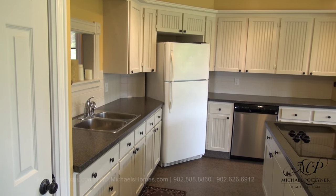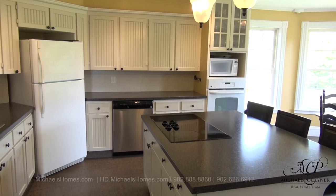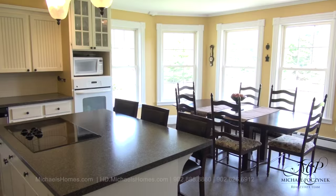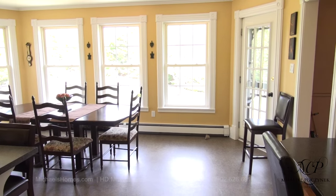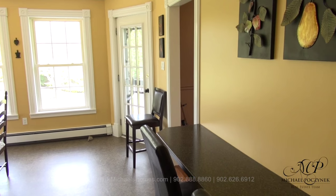It doesn't get much better than this. Check out this magnificent, super huge kitchen surrounded by windows. We have a little bit of a dining area here, a door outside. Coming up is the door to the traditional dining area. And then we have a little bit of a bar area here on my right against the wall.